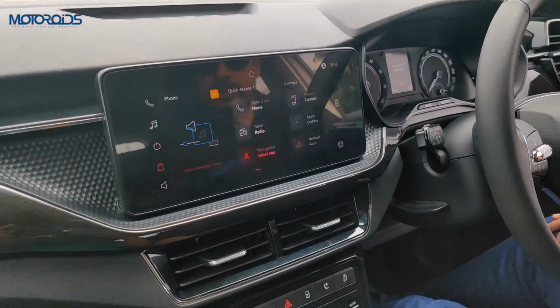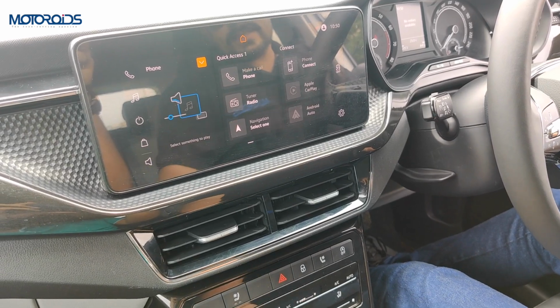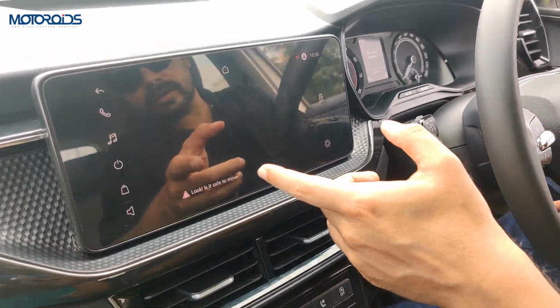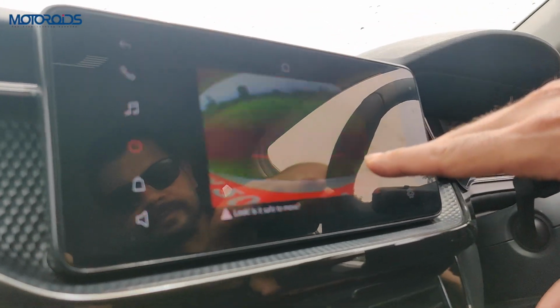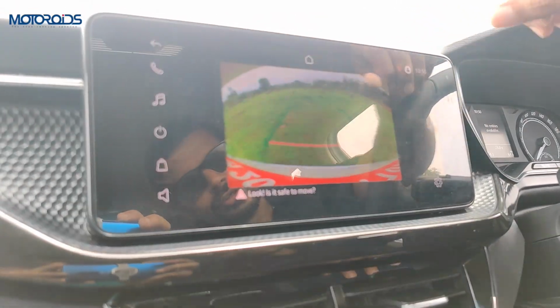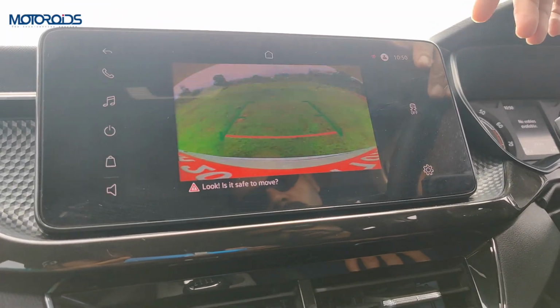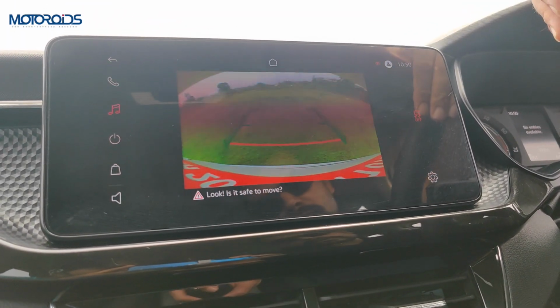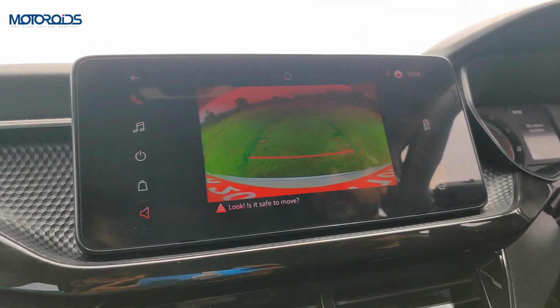Apart from that, as I mentioned before, you don't have a 360-degree camera, but you do get a rear view camera with guide lights, and it's a wide view camera with decent resolution. I wouldn't say it's very good. It definitely could have been better, especially knowing that this car is all new and the resolution of cameras on the new cars is pretty good. So I really believe that this could have been better.